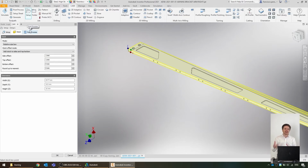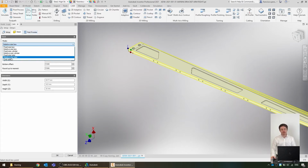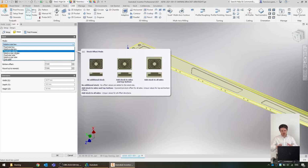All right. Next, we have to define the stock. So, what exactly is the material that we're cutting it out of? Not material properties, but the size of it. You can define the stock in a number of ways. You can define it from an existing solid. So say, for example, you've already done machining operations, and that can be the input for the next one. Or you could say from a fixed size cylinder or a fixed size rectangle.